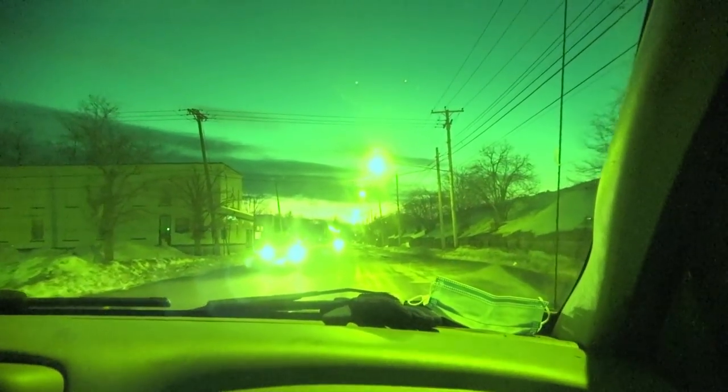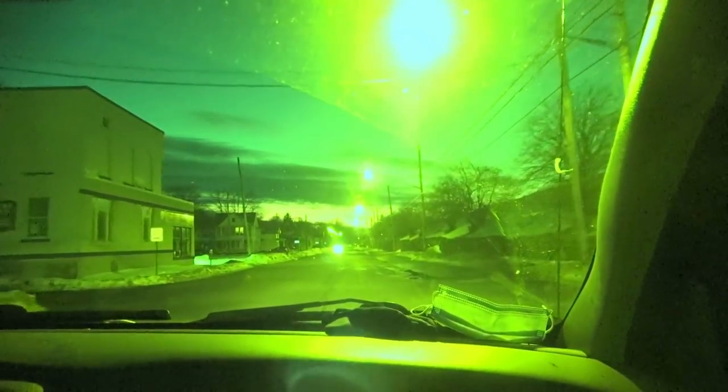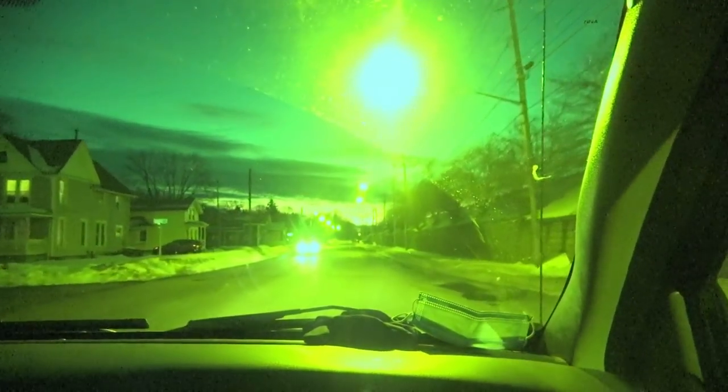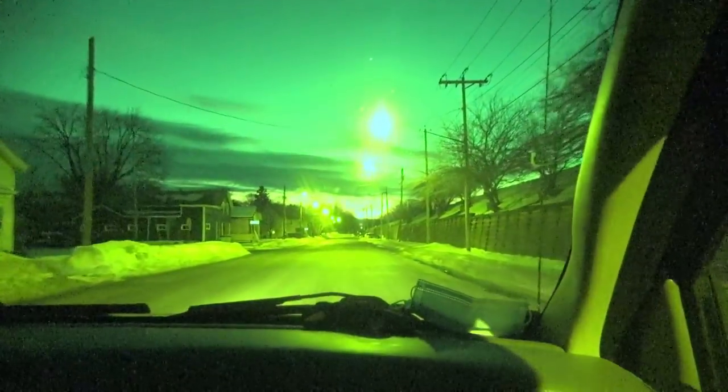Hey everybody, Wide World of Trains here. Got a train coming, I believe. It's nighttime. Got the night vision camera going. Lights, camera, action, hit it!